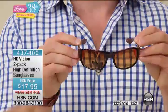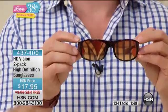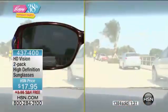But more importantly, it's not darkening down that view or that vista of wherever you've finally gotten to with the family. It enhances it, because this is what we see when it's reflecting off the snow and off the water, or just even in our eyes as we drive. And this is what we get when we put on our HD Vision glasses. That glare is diminished, but our view's not diminished. It's enhanced with that beautiful, crisp amber lens. And you see right there, she puts them on.